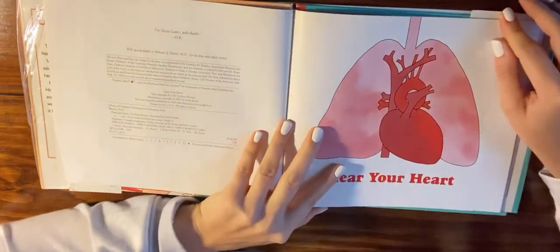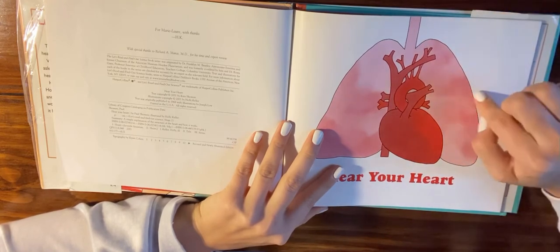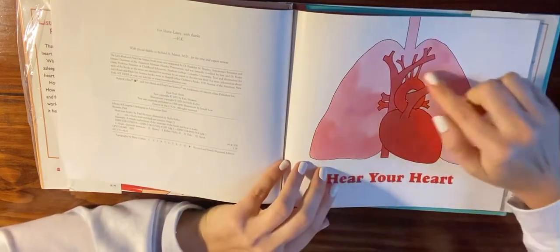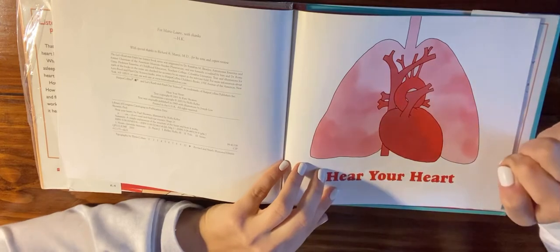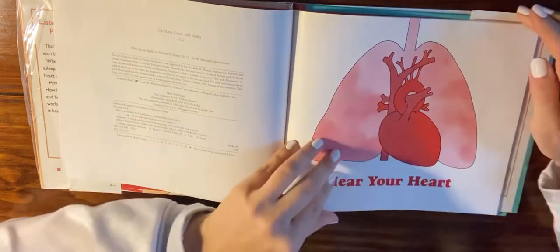Oftentimes we think of a heart like the shape of a heart that looks like a Valentine. But inside of our bodies, this is actually what our heart looks like. Behind it in this picture are your lungs that help you breathe, and then your heart is right here.